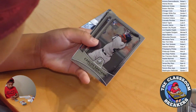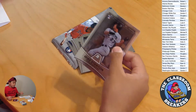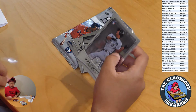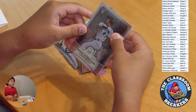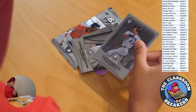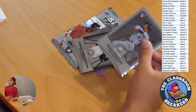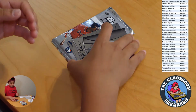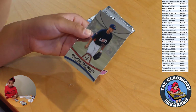Felix Hernandez, Carlos Santana rookie card. Ooh, this is Giancarlo Stanton. Giancarlo Stanton rookie card, very nice. Going to the Florida Marlins. This will be going to the Marlins, so going to the Miami Marlins. That's Gordon Y. Jeremy Hellickson and George Springer.